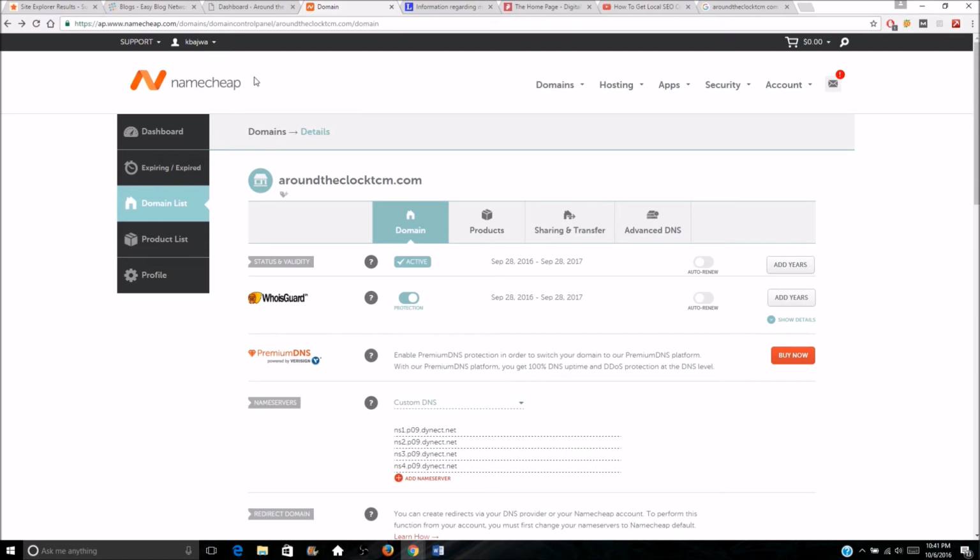You want to make sure that all your PBNs that are linking to the same money site are on different IPs. So you want to make sure that Google thinks these are different sites, different entities, not owned by you, not connected to you, and they're just legitimate sites by themselves. So, going into some more footprints here.